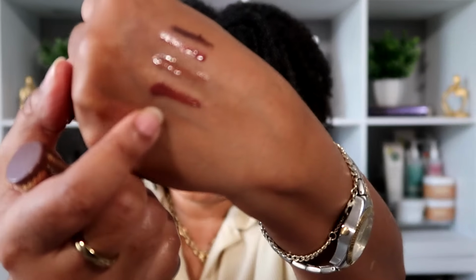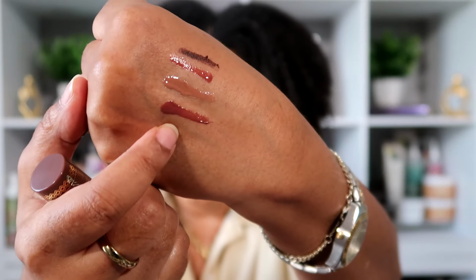So this one is more like a, this is called Kenyan. Kenyan, so it has a little bit of reddish in it. It's kind of like a reddish brown right here. That looks really pretty. So I picked that up, trying to step out of my comfort zone in some of them.